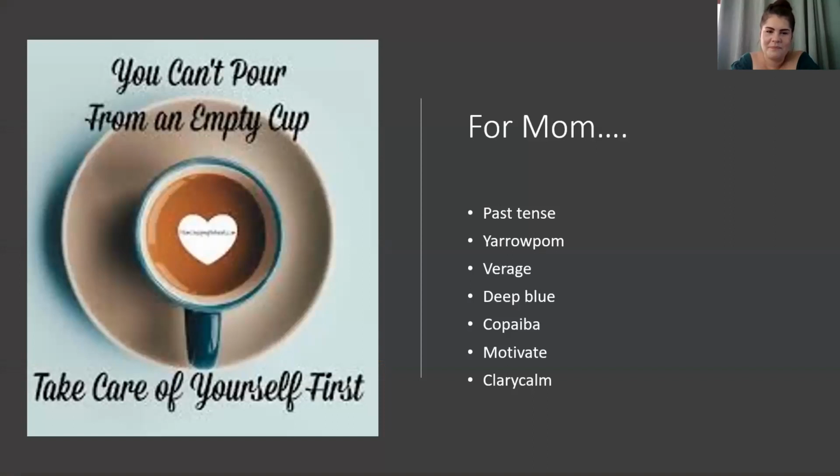And then for the moms. So this quote I have here is close to my heart. You can't pour from an empty cup. Take care of yourself first. And as a mom, I think most moms know you are just going on and going on and going on nonstop. And then at the end of the day, you realize you haven't spent any time on yourself, not drinking coffee or tea or just sitting down for a second. And if this continues for a few days, you will feel bad. I struggled a bit with depression after both of my kids. So I had them in 2 years. So it's really been going crazy in my house with 2 kids under 2. It's not a joke. So for me, past tense is a must. I use past tense daily.